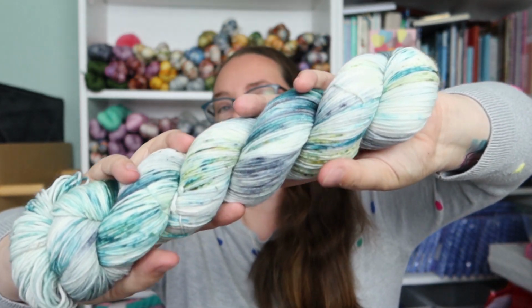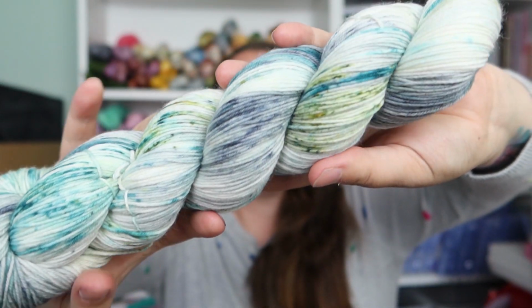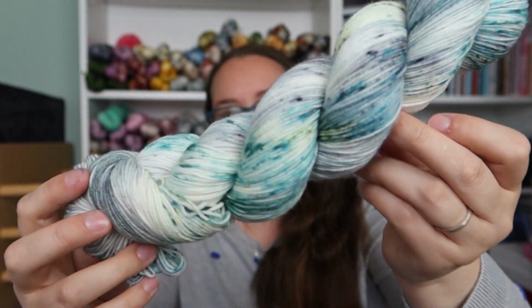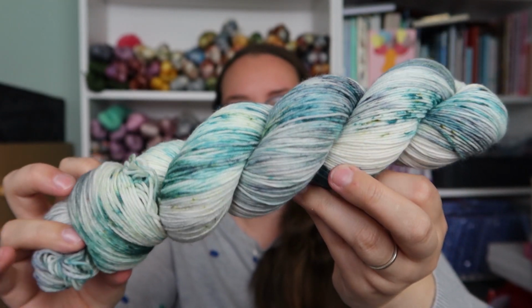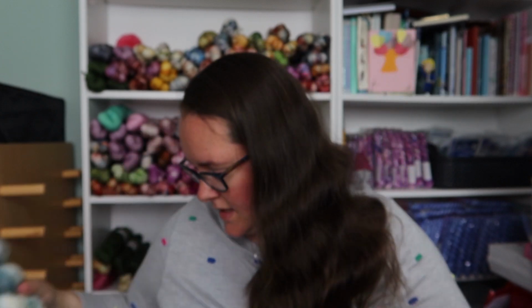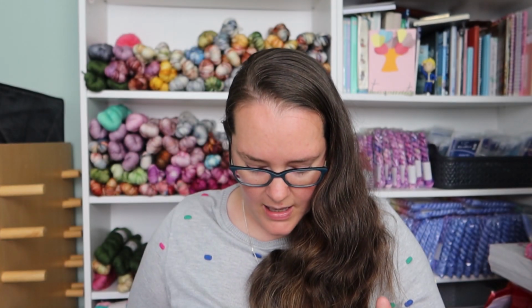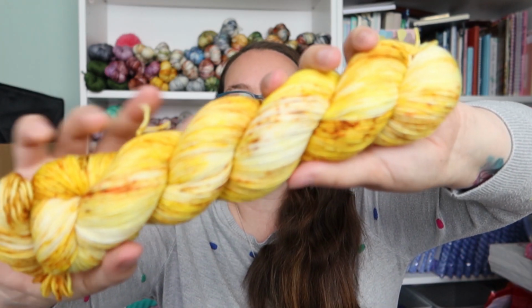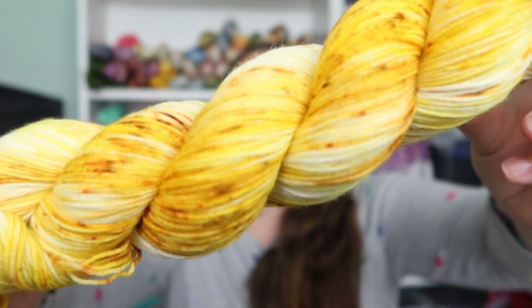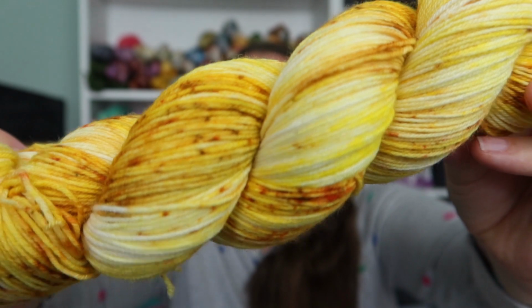Then we have Legolas, one of my favourite characters from the series. Legolas is a mix of silvers and greens and teals. I really like this colourway as well. This is one of my favourites. So that is Legolas. Then we have Isildur's Bane, or the One Ring, which is of course a bright yellow, but we have specks of kind of golds and browns in there as well.